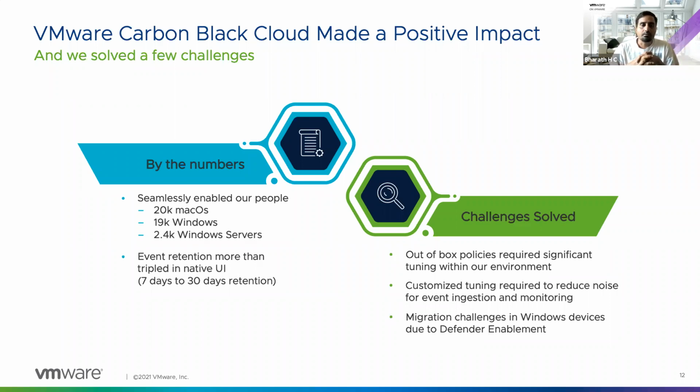And what are the challenges we solved? There were a lot of alerts coming in. There was a flood of alerts, and we needed to fine tune. If you just go ahead with out-of-the-box policies, yes, we'll end up with a lot of alerts. So we need to fine tune as per our environment and as per our requirement. And we ensured we limited the event filtering for log ingestion, and we reduced the noise over there as well.